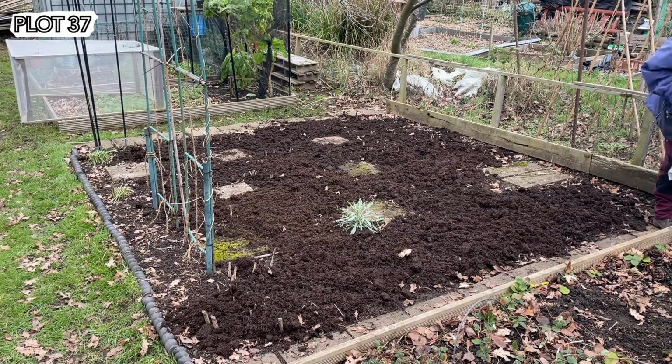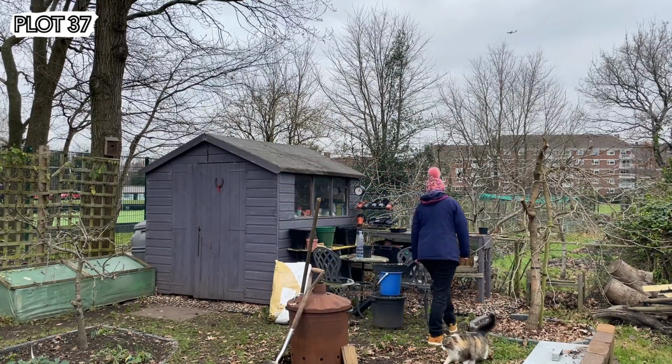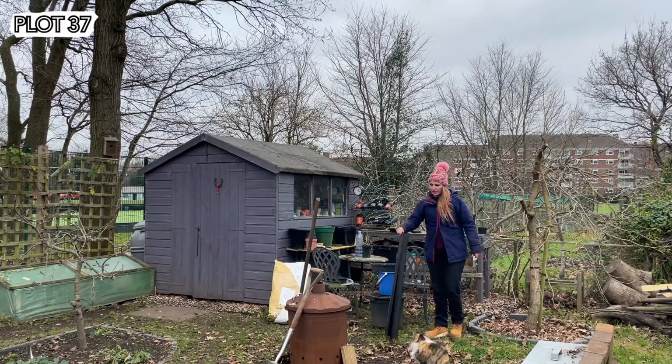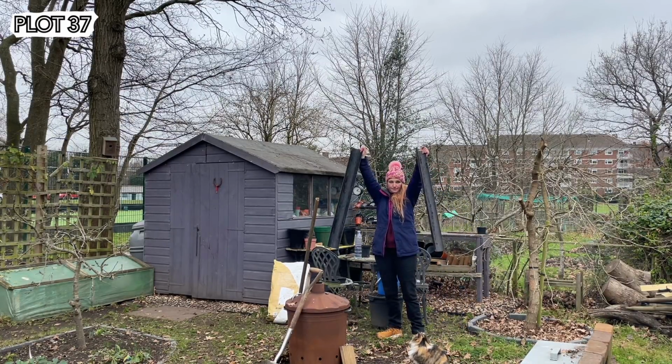God, a mulched bed is a pleasing thing, isn't it? Right, we are going to head off now. What I need to remember to take with me are these. The drain pipes for sowing the seed. Ta-da.